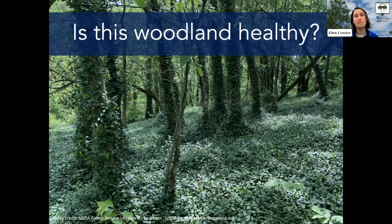Now, is that a problem? It depends kind of on what your goals are. It's not a good thing from a biodiversity perspective. All you have is winter creeper in the understory. It's not a good thing from a regeneration perspective. That invasive plant is choking other things out, preventing them from growing there.